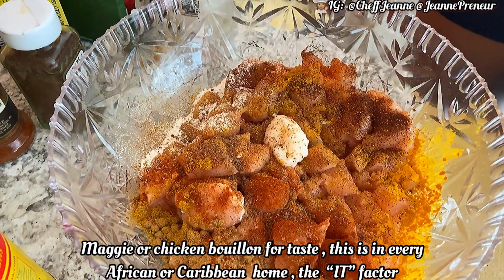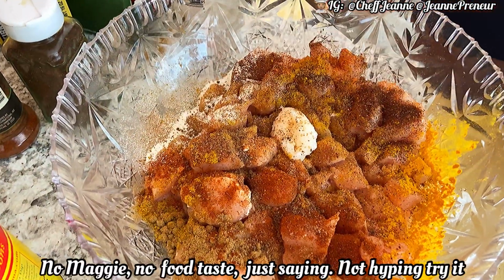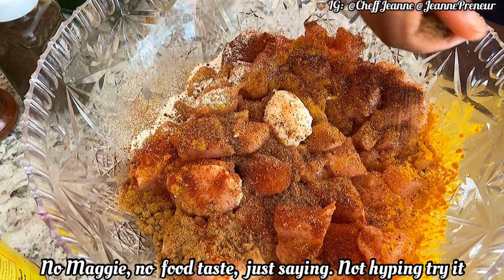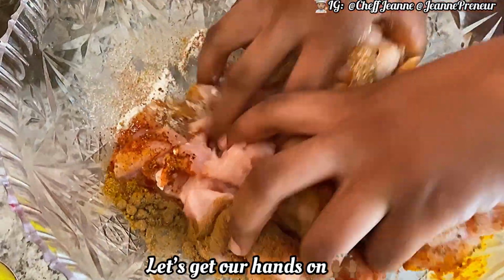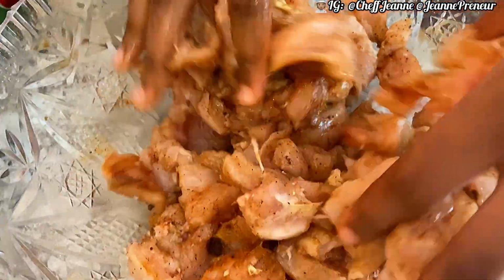Let me get this one. We added two of the small ones, of course. If it's the big one, then you can just add one. Now we are going to massage it all in. My best part. Ooh, make sure you get all of the chicken. No one chicken should be left unseasoned. I think it is ready to fry, which is the best part.